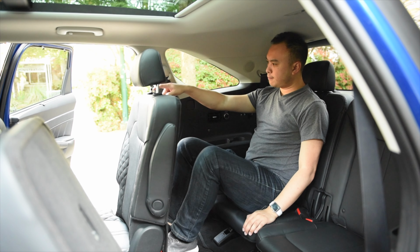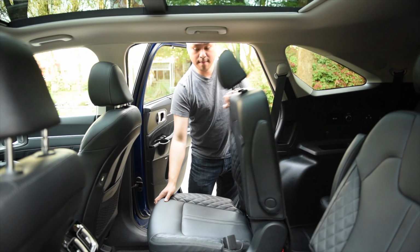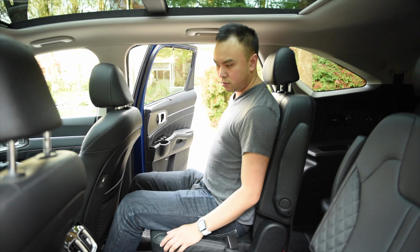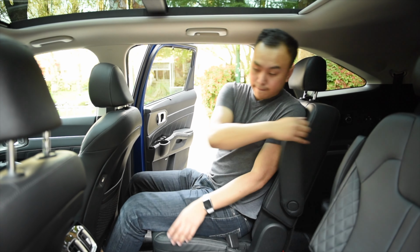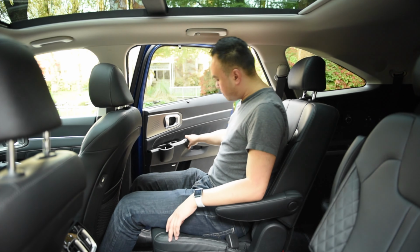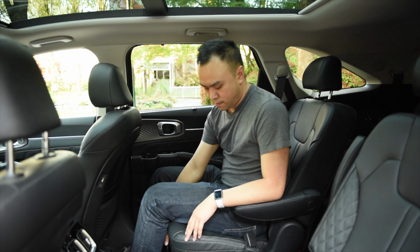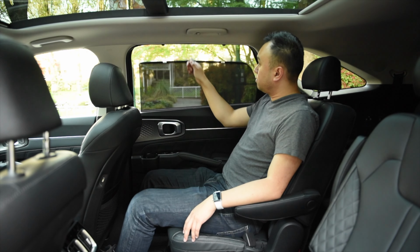As for the second row, most likely where your family is going to be at, with the base motor you get a cloth bench that spans across the second row, while any turbo variant, at least here in Canada, comes standard with these captain chairs. And they're not bad. They're heated, there's these window blinds on the side, and there's this enormous panoramic sunroof to let in plenty of light.